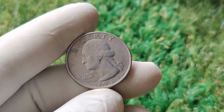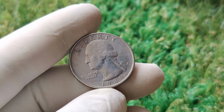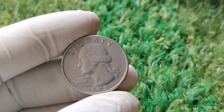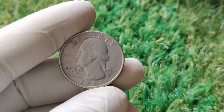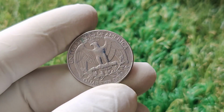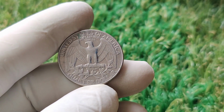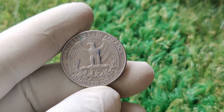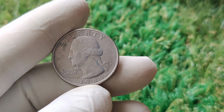First, the design. The obverse of the coin features the familiar portrait of George Washington, originally sculpted by John Flanagan. The word Liberty appears at the top, the date 1989 at the bottom, and the motto "In God We Trust" on the left side. On the reverse, we see the classic image of the American eagle with outstretched wings, standing on a bundle of arrows with olive branches below, a powerful symbol of strength and peace.